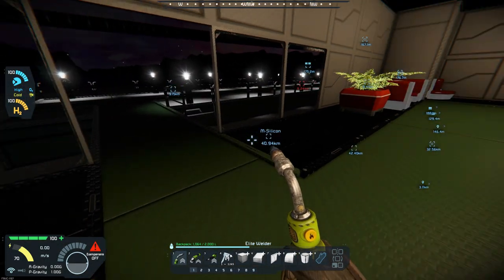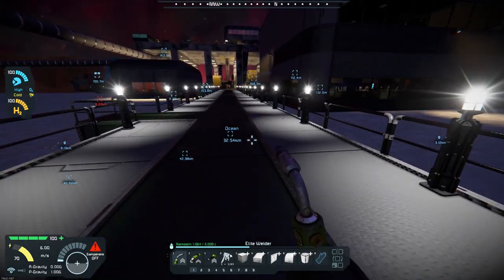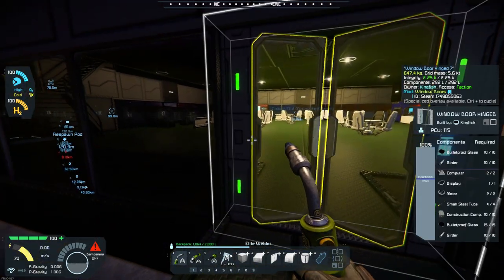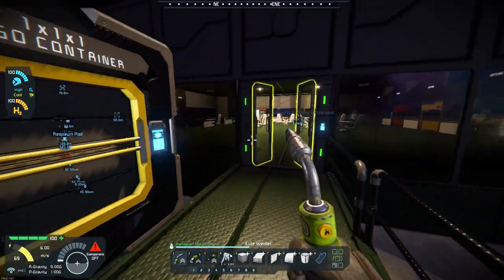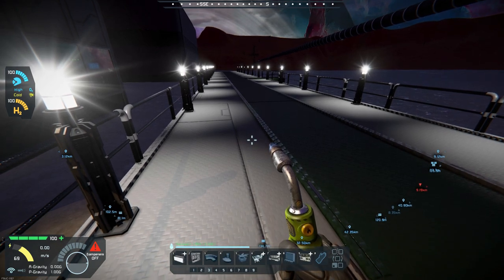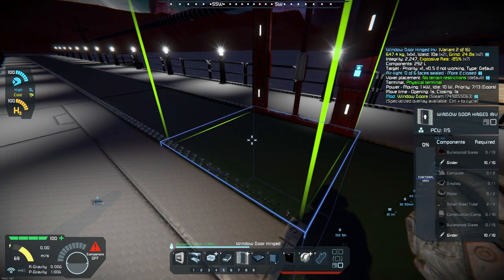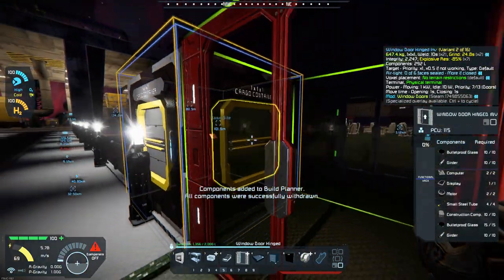I still got to put a door in here. Let's get that door in. And let's see what door... Okay, that's the door, and let's see something here. Light. Okay. Let's see if we can find that door. Five. Actually, I think it's that one right there. Let's go ahead and get all the components for that.